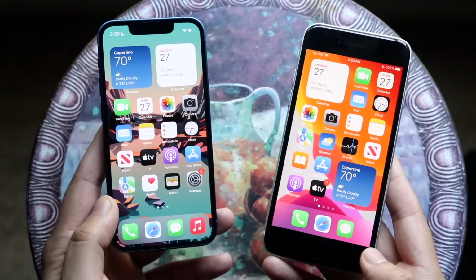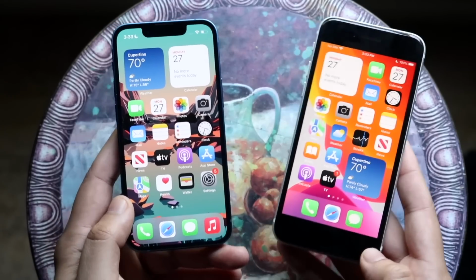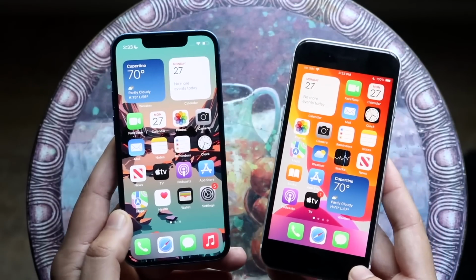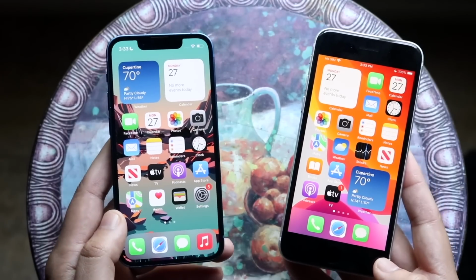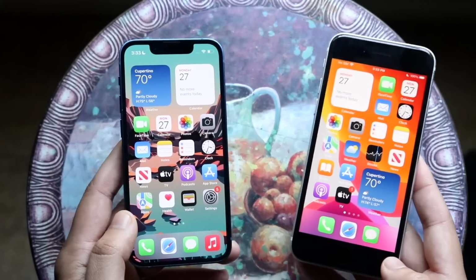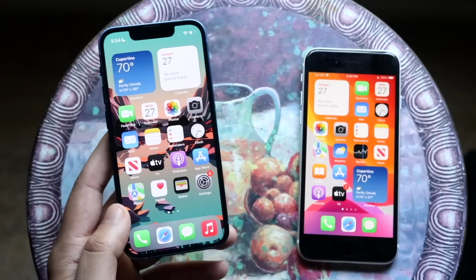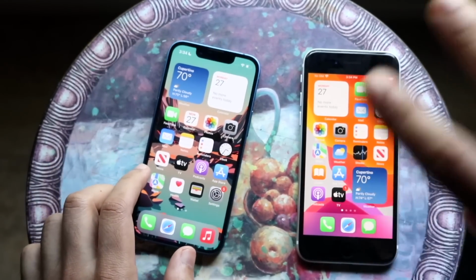They are both still supported with software, and they're going to be supported with software for many more years to come. So that covers it there. Now let's do a speed comparison between both of these phones. The iPhone SE 2, like I mentioned, has that Apple A13 Bionic chip inside of it with 3 GB of RAM. The iPhone 13 mini has that Apple A15 Bionic chip inside of it with 4 GB of RAM. So let's see which one is the faster one between both of these.